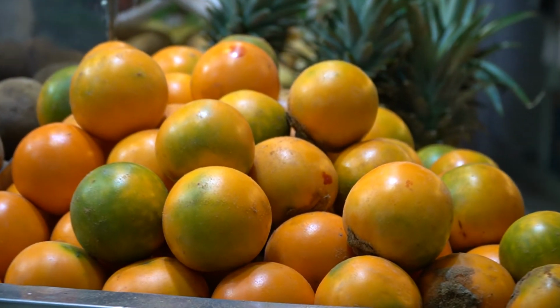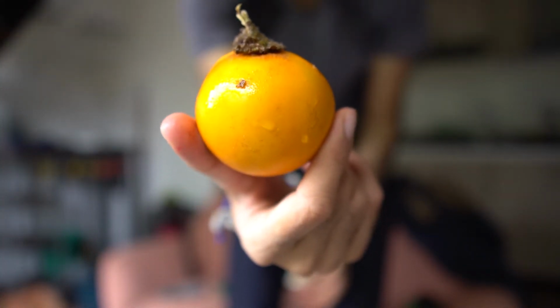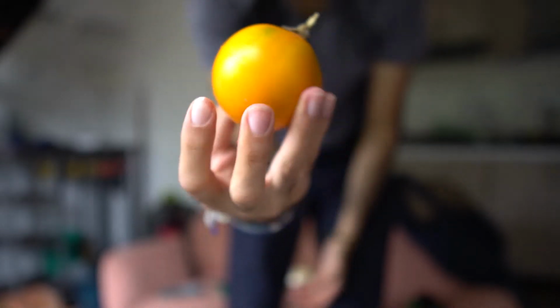All right, the next fruit on our list is lulo. It kind of looks like a fruit I've seen before in the U.S., but yeah, this is lulo. I'm told they also make juices out of this one, so I don't know how good it's gonna taste, but let's try it. Let's try these.